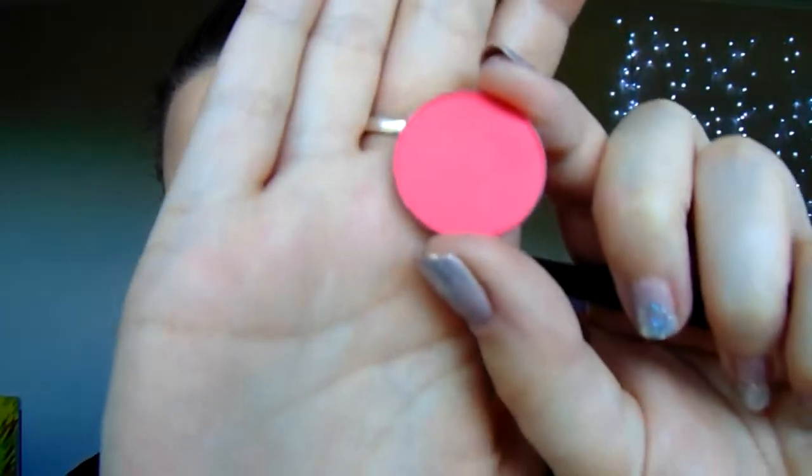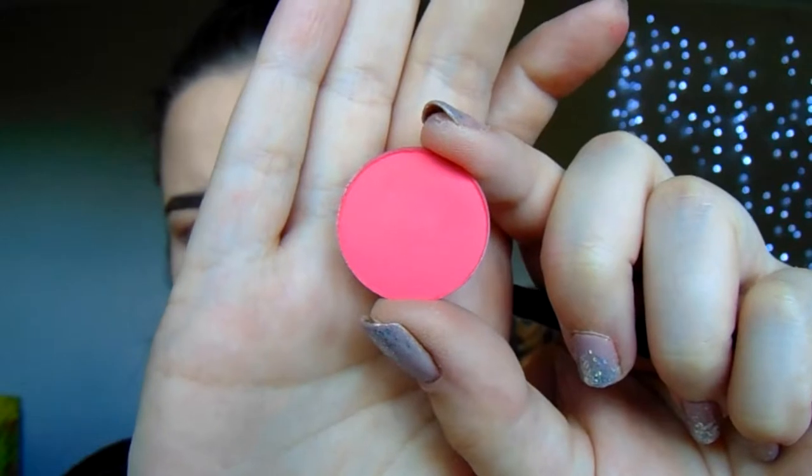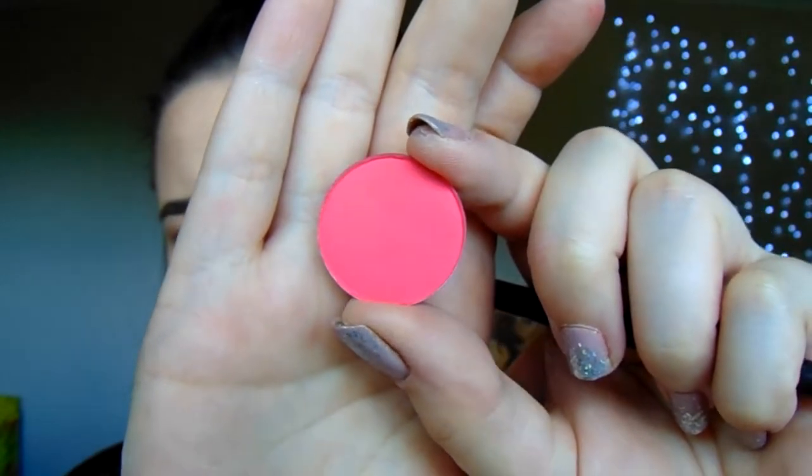I'm going to experiment more with the Colourpop shades today. Let's go with this one. This one is called For Sure. And I'm going to use this blending brush I just used.